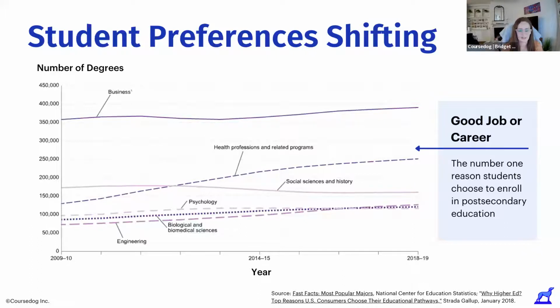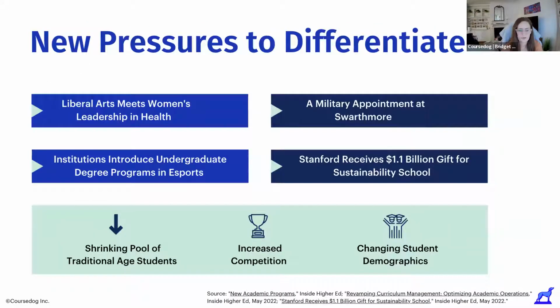So similar to the last slide, we could probably spend all day talking about this and looking at student preferences from a variety of angles, but I also want to look at some of the external factors that are impacting the direction of curriculum. It's no secret that institutions are under pressure to differentiate themselves from others in higher ed. We actually recently partnered with Inside Higher Ed to run a series about revamping curriculum management. They showcased a number of articles that highlight how some institutions are approaching how they rethink their curricula. And you can see some of the examples here listed out on this slide.